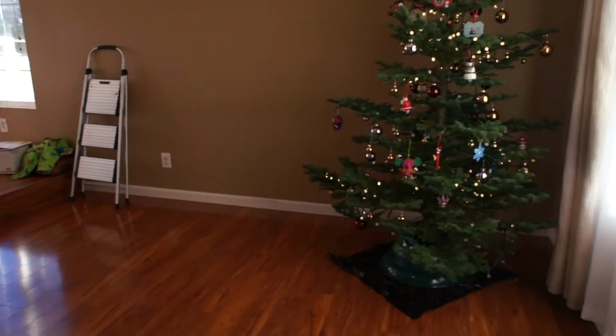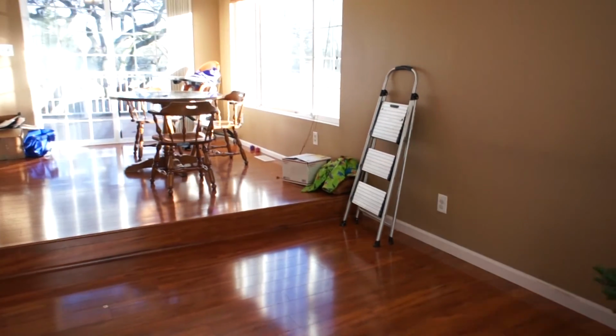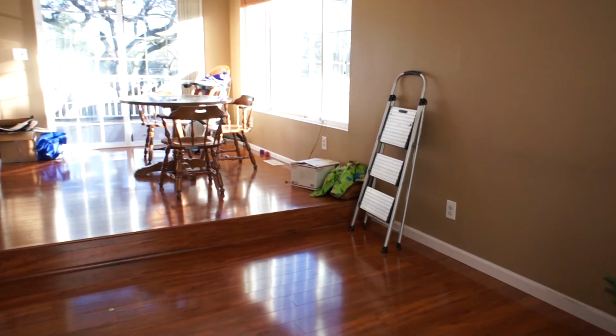Christmas tree. Okay, so pause. We're going to pause the video. Okay. That is a horrible place to pause it. Right there you can see my handy utility ladder that my parents got us.